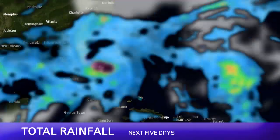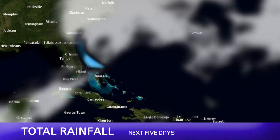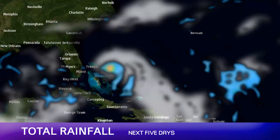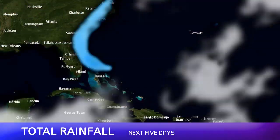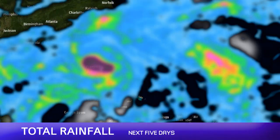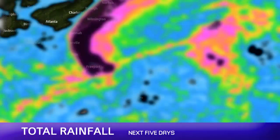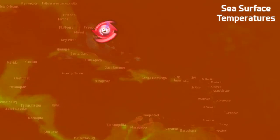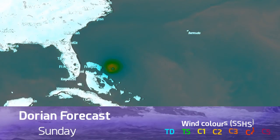Rainfall expectations over the next 5 days look like this, and you can see there along the coast of Florida might just get the edge of that massive amount of rain towards the center of the storm. The pink areas are above 3 inches, but near the center it could be anywhere near 20 inches. As it moves up towards the east coast of the United States, if it does make a landfall there, you're probably looking at 12 to 16 inches. Current sea surface temperatures look like this, around 28 or 29 degrees Celsius, all the way up until the coast of Florida, and further north as well, sea surface temperatures remaining warm for a little while longer.